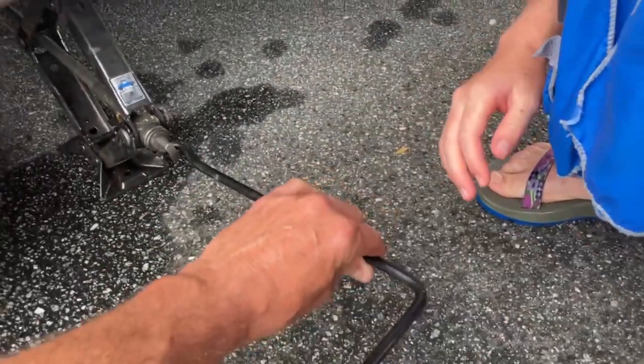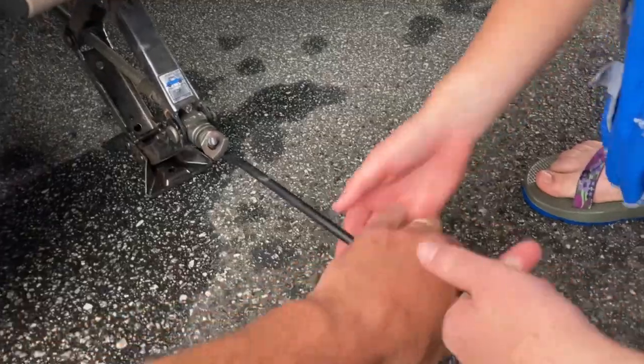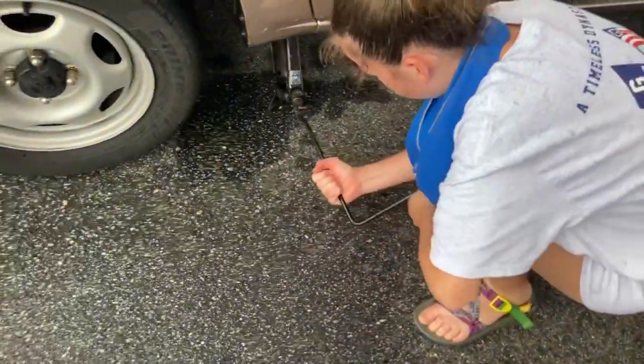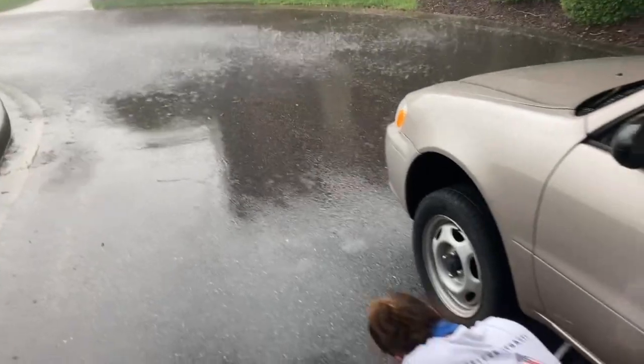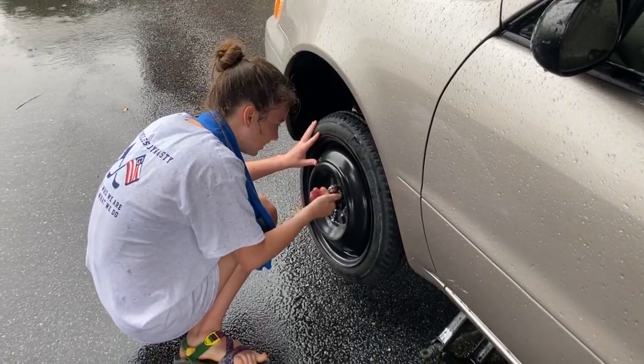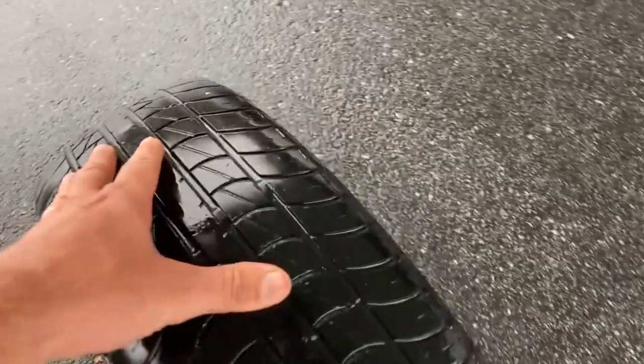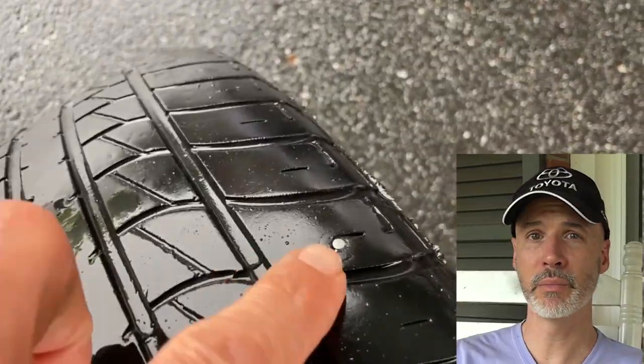Like that tight and then turn it that way. So you got to hold it with two hands. There you go. No. Perfect time to have a flat tire. My daughter wanted to change it so that if it ever happened to her, she would, in her own words, not have to wait for a boyfriend.